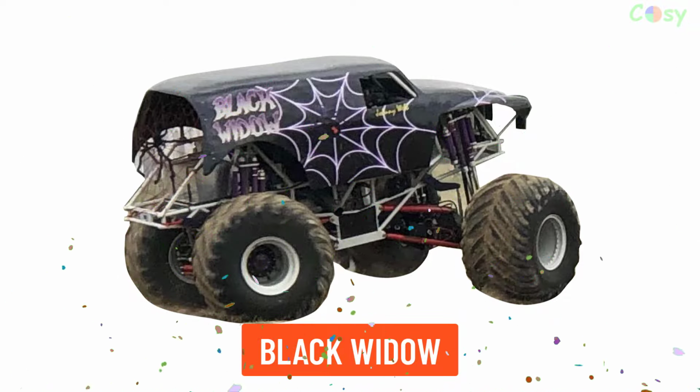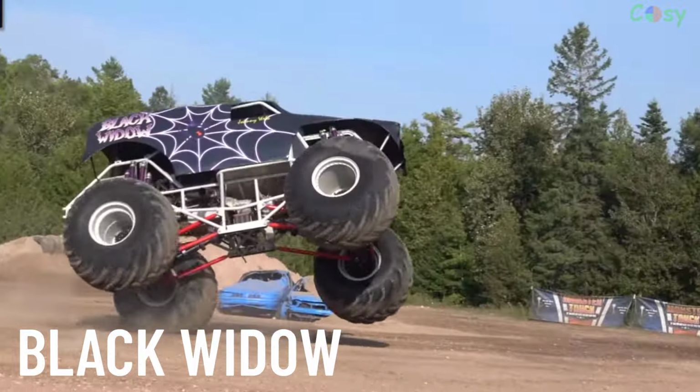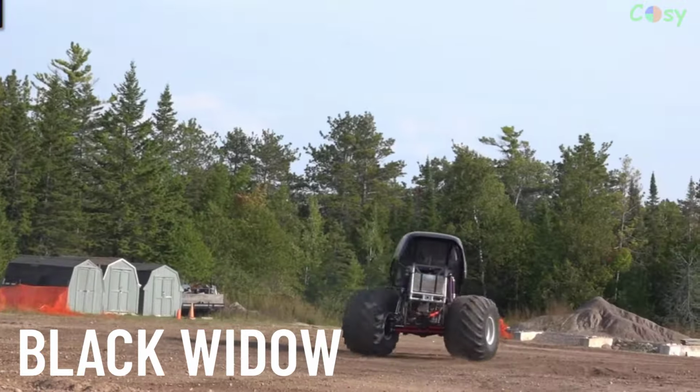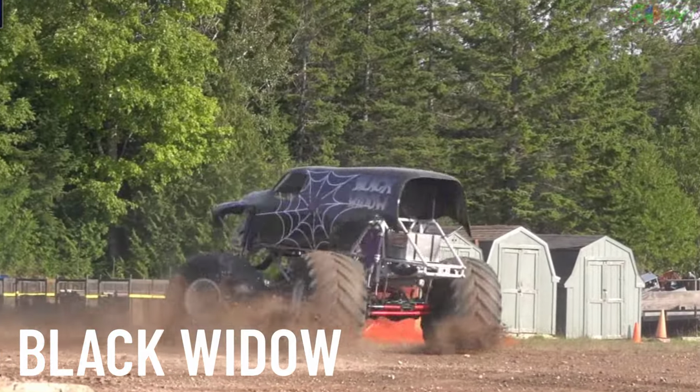Black Widow. Inspired by Marvel's super spy, this monster truck boasts a sleek design with black and red colors, along with intricate details that symbolize agility and finesse.